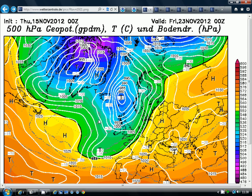So this is this morning's GFS chart. This is for Friday the 23rd of November, 192 hours away. We can see we've got this low pressure here to the north of Scotland. Notice we're digging the jet stream well southwards into the Atlantic. That's already starting to show signs of the North Atlantic Oscillation going negative then.